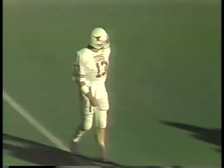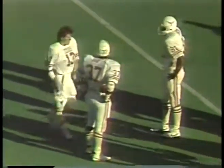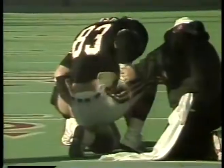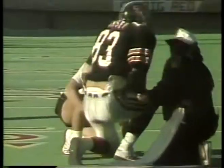I think Dodge was a little shaken up on the play. As you see him limping around, he lost his left sock, but he knew where that first down marker was, and he dove for it at about the 4. It'll be placed at the 3-yard line. And it'll be 1st and goal from the 3 with 4:21 left to play.